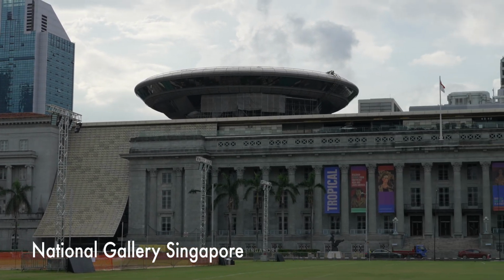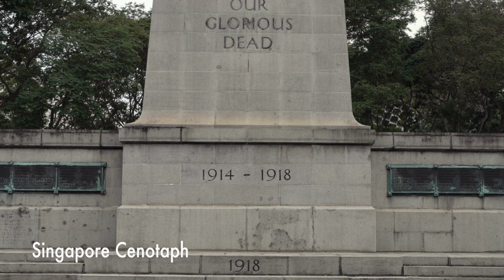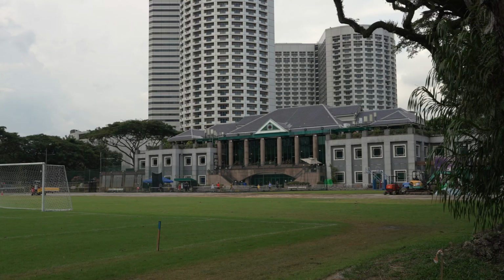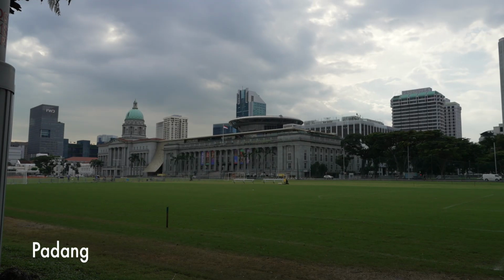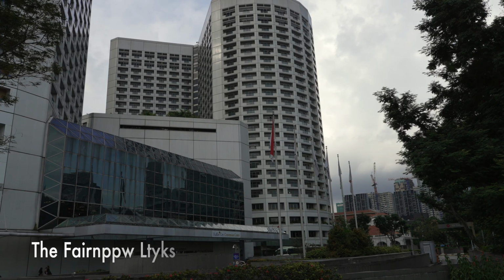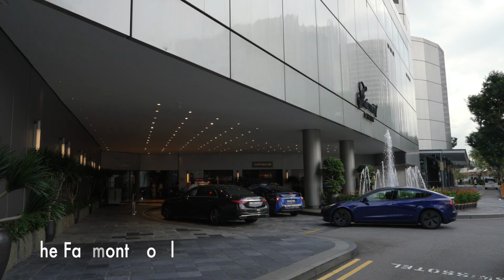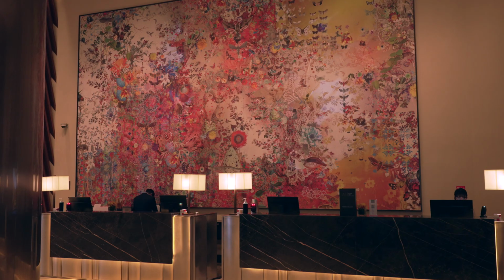Quite fortunate because there was quite a few things to see this way. There was the National Gallery of Singapore and the Singapore Cenotaph. For once I made it back to the hotel at the right time, 5 o'clock.